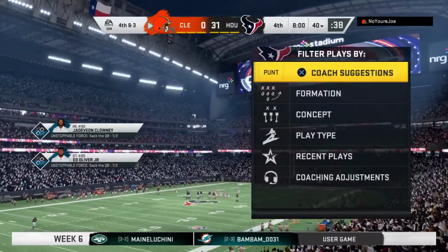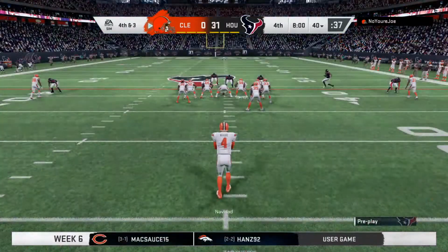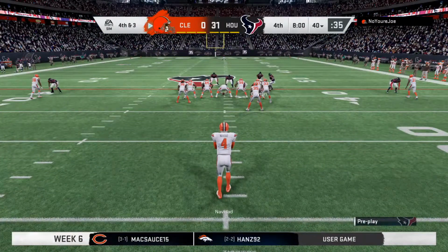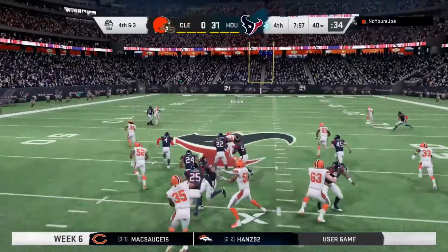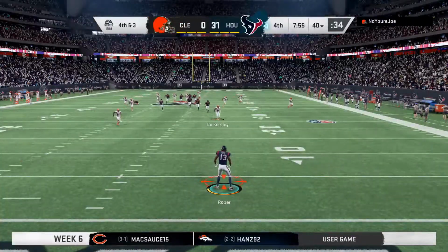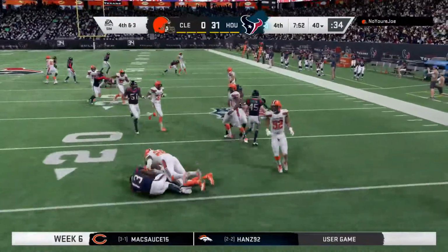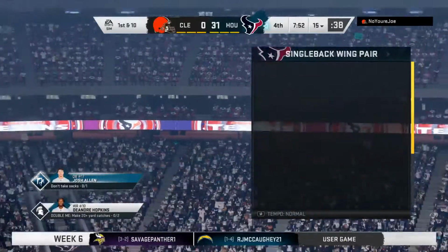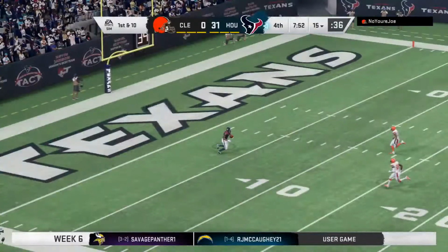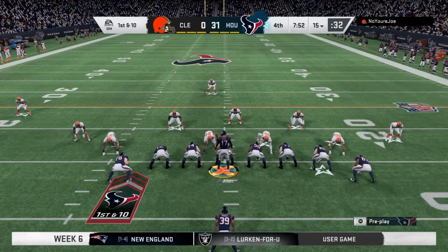That's the end of the 3rd quarter with the score Texans 31. The Browns send out their punter now as he'll come on for his 5th kick of the night. First kick, 47. This one looks good as well. 51 yards on the punt there. And the Texans are going to have the football with a 1st and 10 deep in their own territory. Double dog, that's the way.